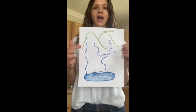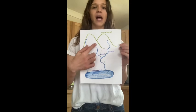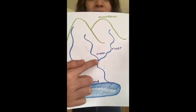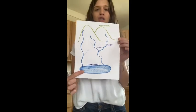To understand this, I made a drawing of it. Ready? So this is a drawing. All this green up here are mountains. All these thick blue lines are rivers. And then these really tiny lines are creeks. Down below is a huge body of water.